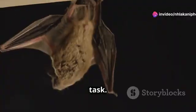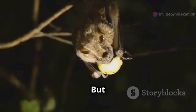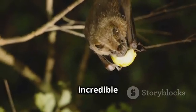In summary, counting African bats at night is no easy task. It requires a blend of traditional and modern techniques, each with its pros and cons. But with continuous innovation and community involvement, we can better understand and protect these incredible creatures.